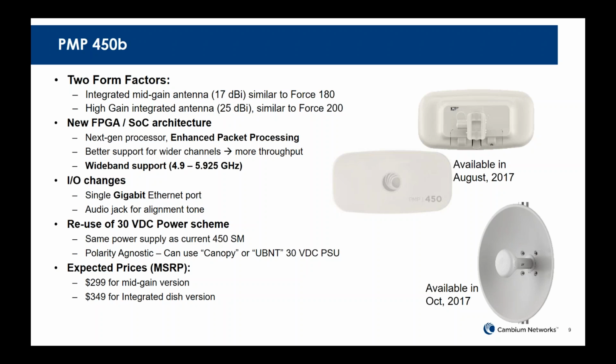It also brings a couple of other features, namely gigabit Ethernet support, which allows you to break that 100 megabit single direction barrier. And it supports the entire band, all the way down to 4900 and all the way up to 5925. The intent is to have support for all bands upon launch, and we're working toward that end. We're still getting final approvals from some of the regulatory bodies, but the intent is to have full support for all the bands right out of the gate in late August. We also eliminated the secondary port. There's no longer an aux port or a timing/default port. The audio was replaced by a 3.5 millimeter audio jack. So you can plug a pair of headphones directly into the device and use the alignment tone directly. So it's a much easier deployment, easy to align and use that tone to do so.